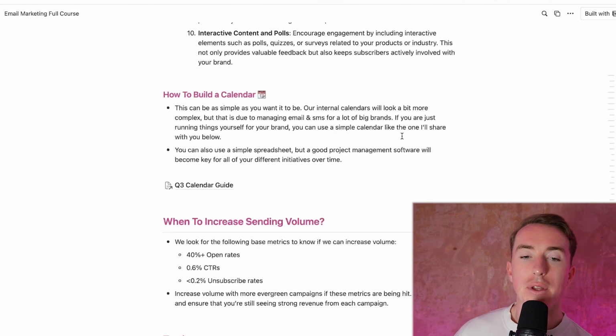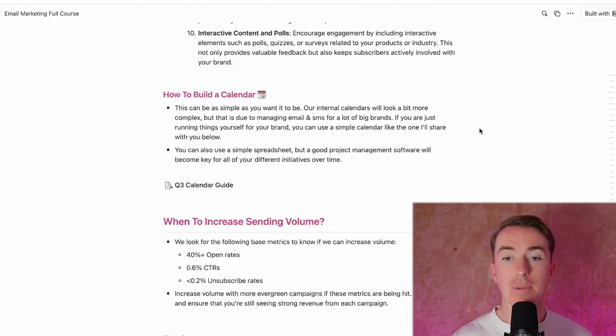I'm going to go into how to build a calendar as well. A calendar can be as simple or as complex as you want it to be. Our internal calendars will not necessarily be useful for you because we're managing many brands, and so you may only need one simple calendar if you're managing it for your own brand, or if you've a couple of clients as an agency, you will only need a very simple calendar.